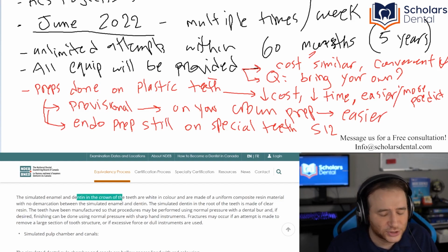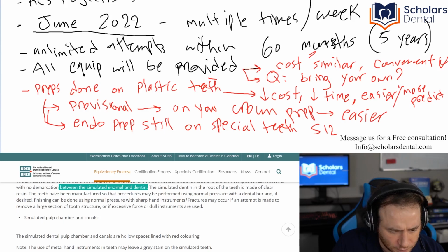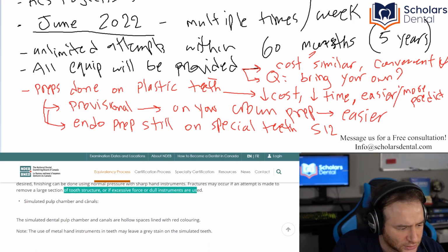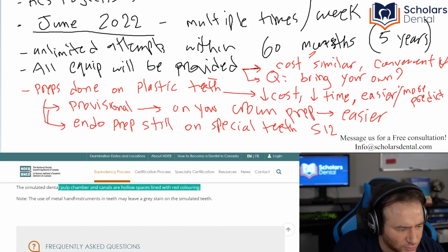To simulate, they're describing the multi-layered teeth made from uniform composite material with no demarcation between the simulated enamel and dentin. Fractures may occur if an attempt is made to remove a large section of the tooth structure or if excessive force is used. Okay, sure. Simulated pulp chambers. The simulated dentin pulp and canals are hollow, spaced line. Okay, they're describing these are metal.